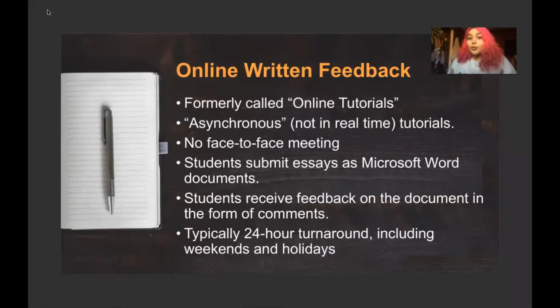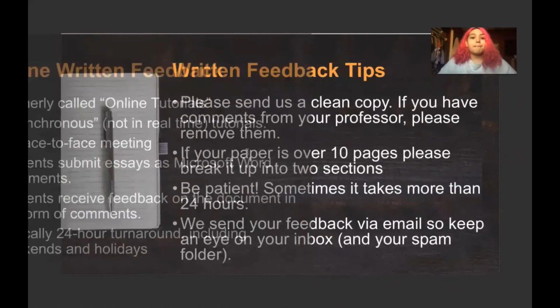Online written feedback. What is it? Formerly, it was known as online tutorials before we went all virtual. These tutorials are asynchronous, meaning not face-to-face and not in real time. Students submit essays through Microsoft Word documents. Please remember to submit your essay through a Word document because our tutors are not able to properly comment and edit on PDFs. Students receive feedback on documents in the form of comments. Typically, the turnover is 24 hours, even on weekends and holidays.